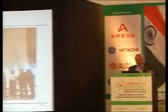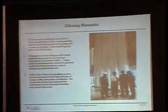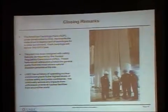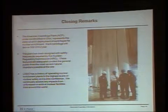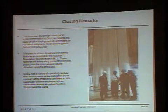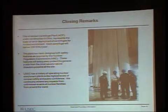Again, this gives you an idea of the size of the centrifuges on the extreme right side. It represents, as I said, the state of the art in the technology. Each centrifuge will deliver 350 SWU. That's a minimum design basis; they can go higher. The plant has been designed with safety features required by the NRC to adequately protect the general public from the most severe natural disasters possible at the site.